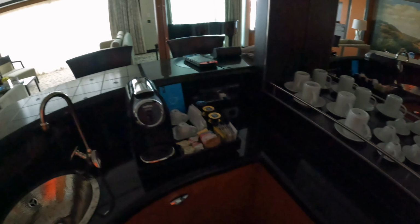It's a little dark in here right now. I probably should have turned on the lights, but there's a lot of storage back behind here. So if you were able to afford this room for a very long trip or a world cruise, you have plenty of storage. This also is where your refrigerator is, or cooler, I should say. So let me pop that open for you. It's pretty much the same standard cooler that you would have in any room on the ship. So nothing upgraded or very special for the Royal Suite.